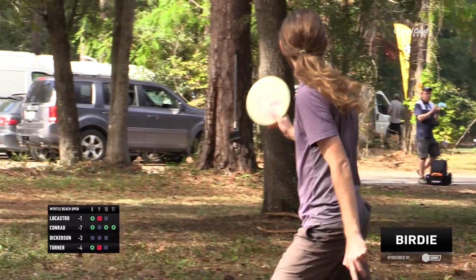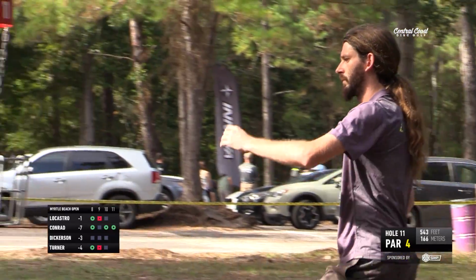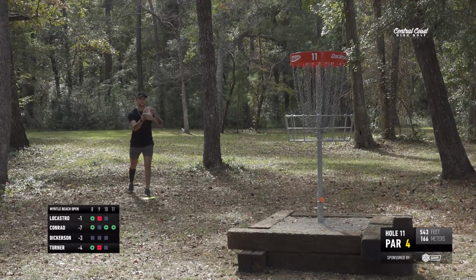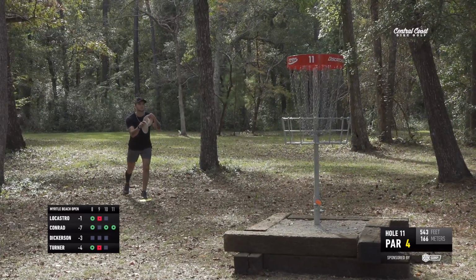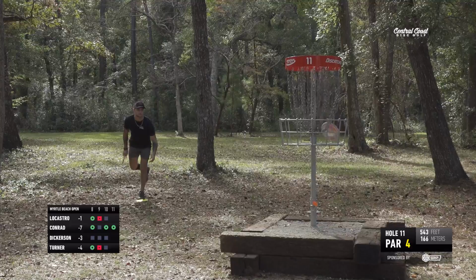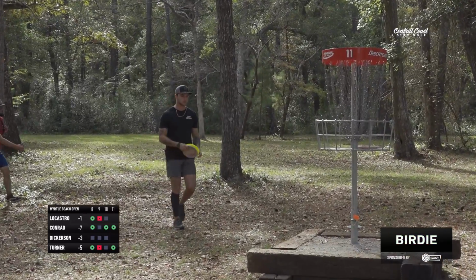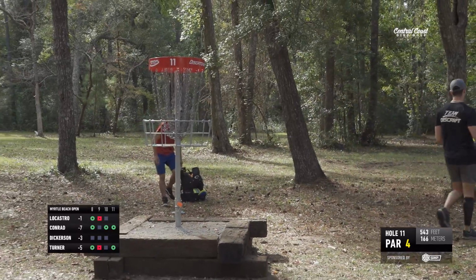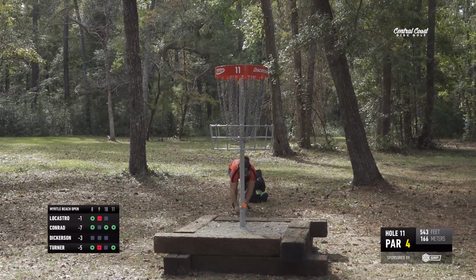Nice. That one tried to jump out of there, too. He did, off the pole. Happy to see it stay in. Austin, this would be a great birdie after that drive. Early tree hit. Well, again, it's not the longest of holes, and there's plenty of space to work the disc onto the green, so you can make a mistake out there on the fairway and still get up and down.